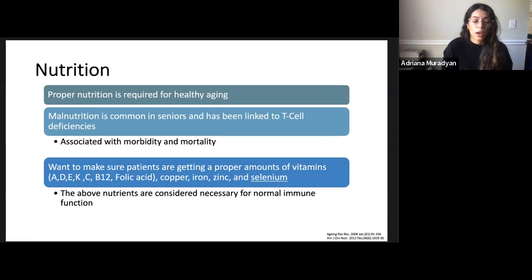So nutrition. Remember that malnutrition has a negative effect on the immune system. So if we have proper nutrition, which is required for healthy aging, we can definitely strengthen our immune system. Malnutrition is extremely common in seniors, about 60 to 80% of them, and it's also been linked with morbidity and mortality. And if you have malnutrition, you have even more decrease in T cell deficiencies. Remember that our thymus is already not at its best. So if you're malnourished, it's going to be even more affected.